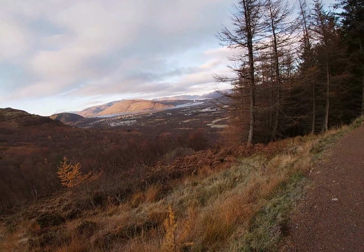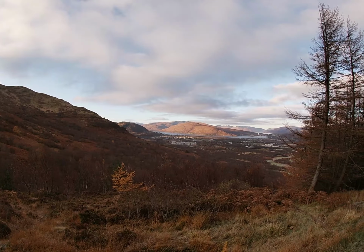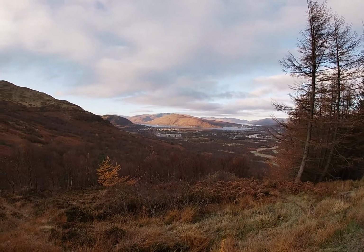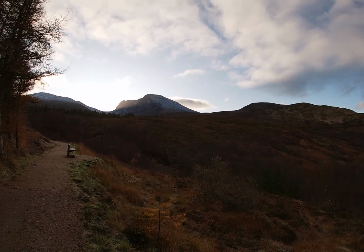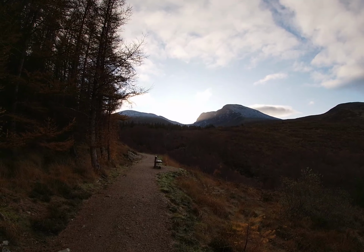You can see down to Fort William as well. And yeah, quite a climb done already through the forest. It's a good 200-300 meters come up. There's a lot of climbing though still to go to get up to these high peaks.